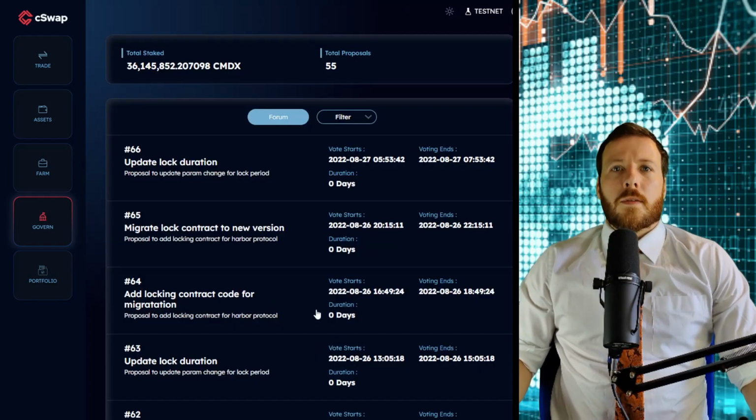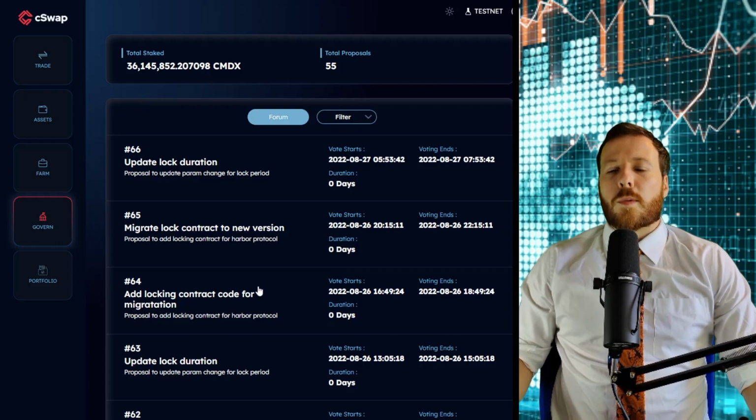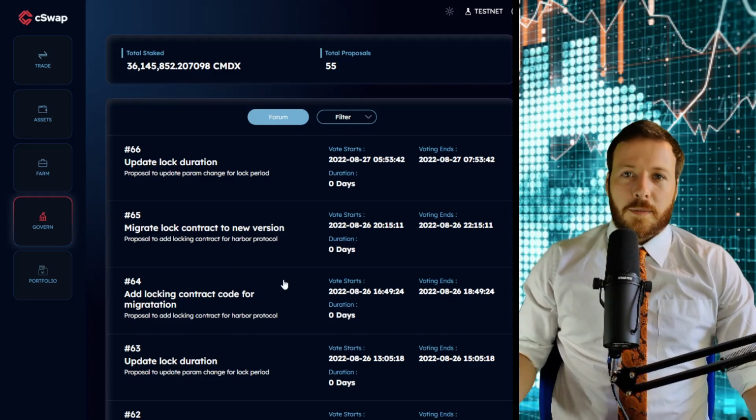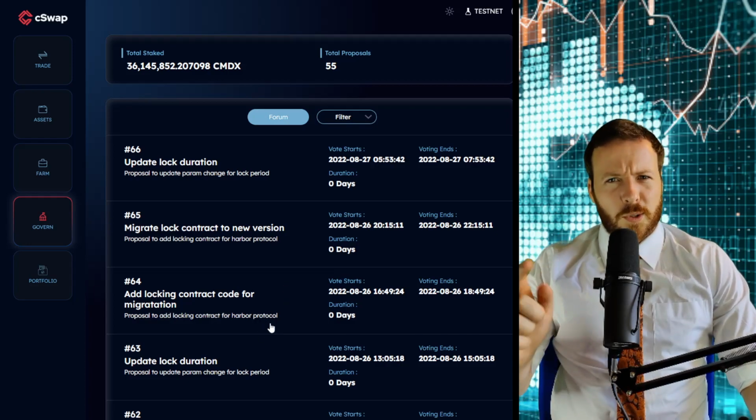Next, governance. This will be where you're going to be able to vote on things. At the moment, we can see there's 55 proposals, and through this platform, you're going to be able to vote on what proposals you want, if you can be bothered. If you're staking and you don't vote, just remember the validator votes for you. So make sure you're choosing a validator you like.